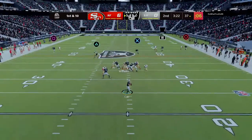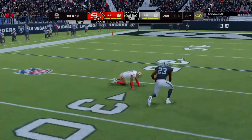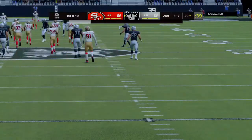Throwing on first down is Carr. Throw left side complete. That's Drake. And he'll go down, but not before getting this inside the 30. 33 yards that time.